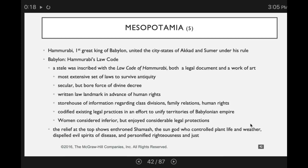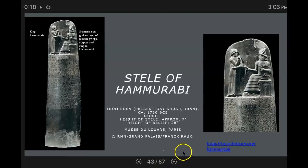The relief at the top, and again, we'll talk about a relief in a second, shows the enthroned Shamash, the sun god, who controlled plant life and weather. It dispelled evil spirits of disease and personified righteousness and justice. All right, so this is a picture of the stele of Hammurabi, okay? So here you see, first of all, this is sculpted out of diorite, okay? Again, that black stone with a little green cast to it.